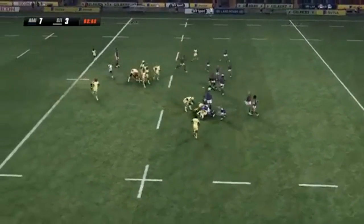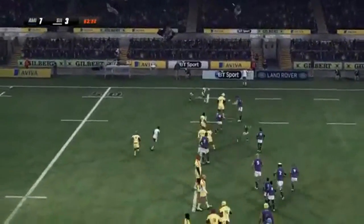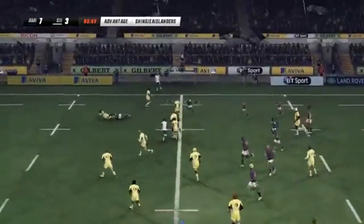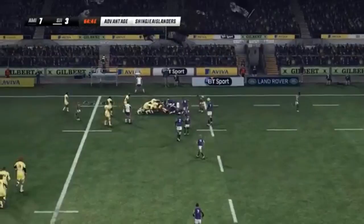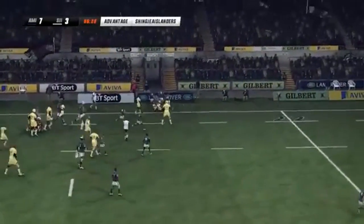And it comes back. Great work. The number 10 looks for support. Nice inside pass. Oh, he's lost the ball. Knock on. He's playing advantage. It was a good tackle. Goes for a run himself. And he's knocked over the line.